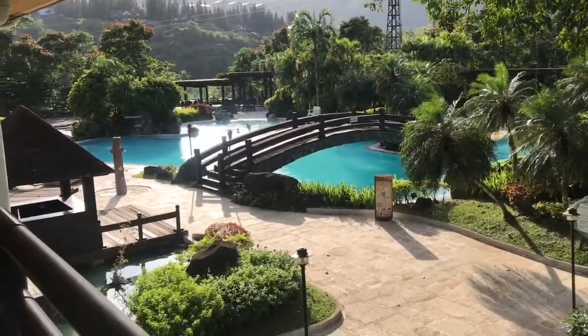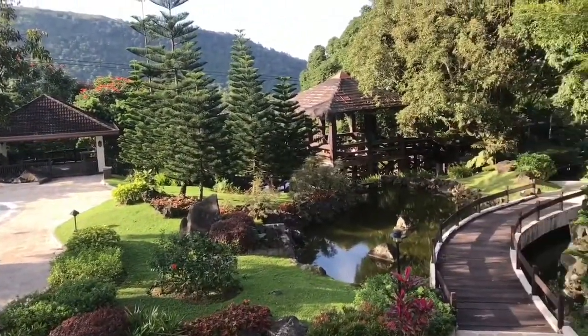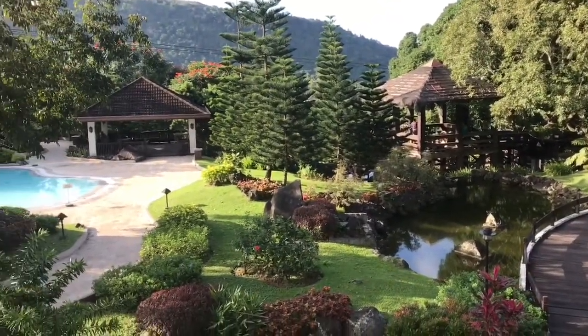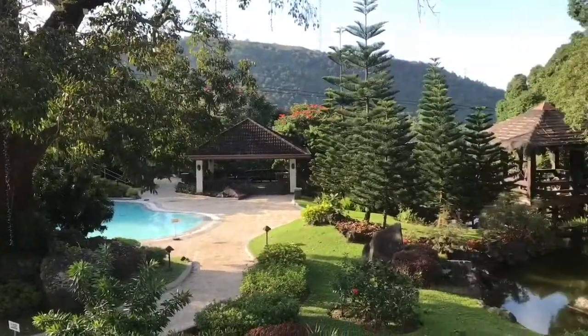Tagaytay Country Club. So this is the pool area. It's very pretty here, and nice view. And again, you have to be a member to actually go into this place. I'm not sure how much the membership is, but it's pretty expensive.